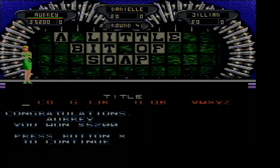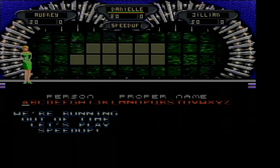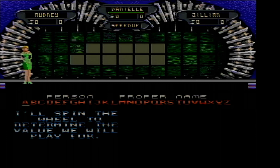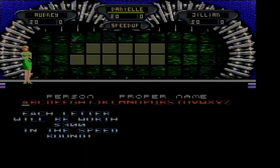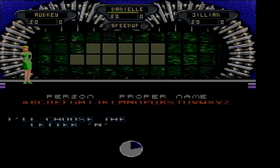$5,000 now, we're going to move on to the final spin round, in which vowels and consonants are each going to be worth something, as we try to solve a person proper name this time around. And Danielle will call the first letter, but first let's spin the wheel. $300 apiece, alright. Each letter is worth $300. So Danielle, you get to call the first letter. What would you like? An N.